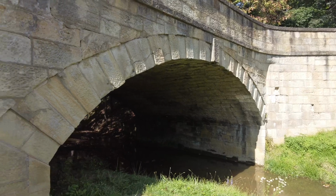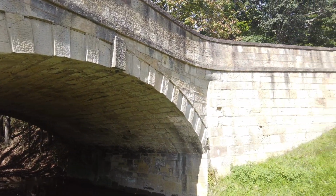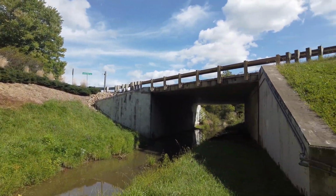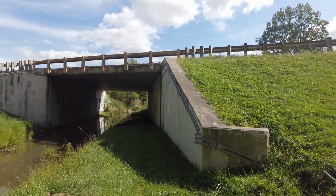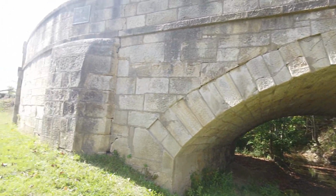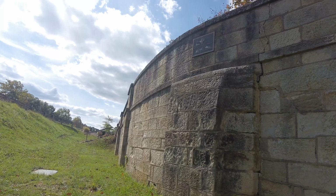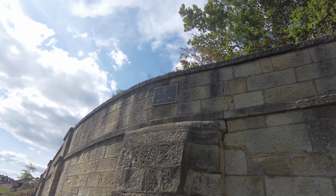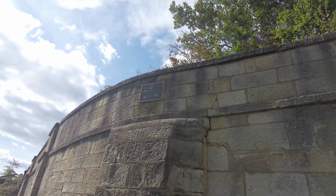So here we are. Look at that beautiful archway, the keystone at the top. I mean, it's just got great stonework. And then we have the modern one, which is more of a utility than something that is also a utility and a good design. Oh, and there's actually an Ohio Society Daughters of the American Revolution plaque in memory of the pioneers who built this bridge.